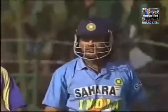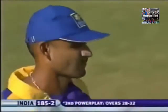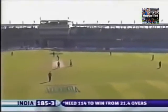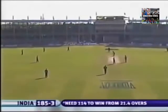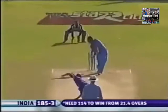Hasn't worked up much of a sweat getting this 100 because he's hit so many to the ropes and over the ropes. 10 fours and 5 sixes. The long off has now become long on. So the straight field long off is free. It's a free hit there for Dhoni. That's where he likes it.